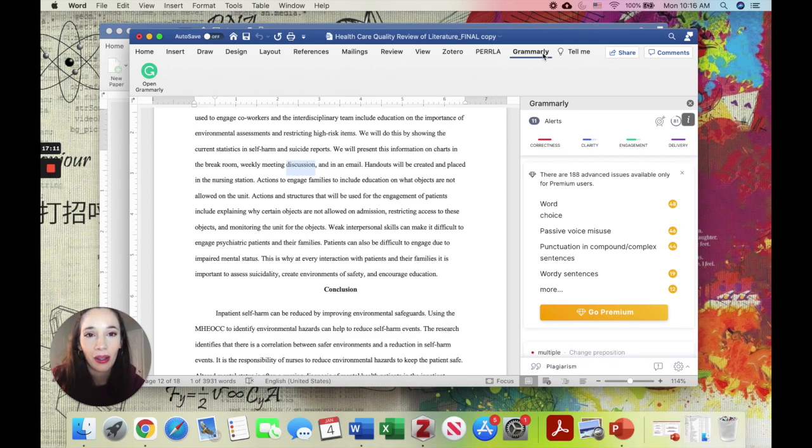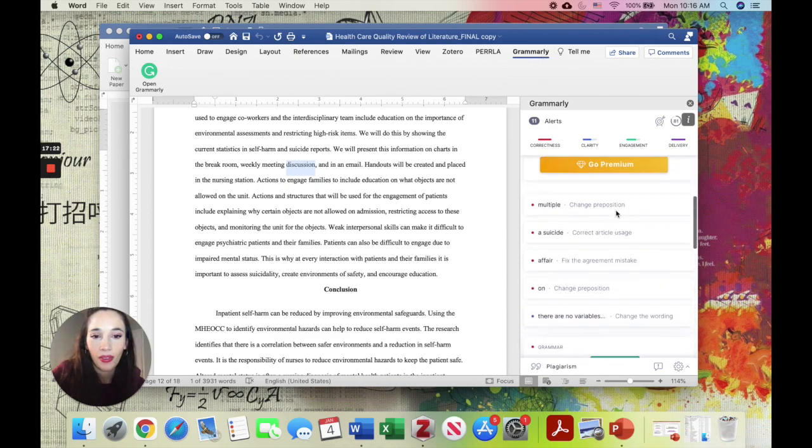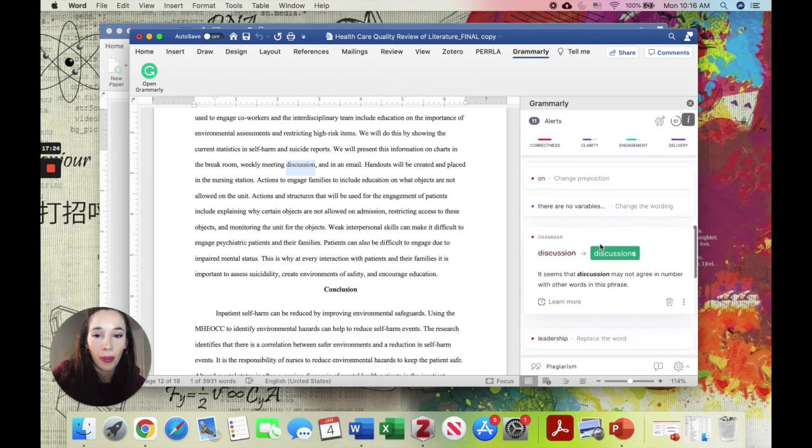Grammarly, love it. And if you just go on their website, you can download the plugin for Microsoft Word. I like it in my Word because I just click it and I can then fix it right from Microsoft Word.